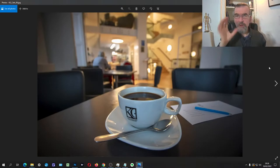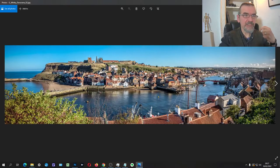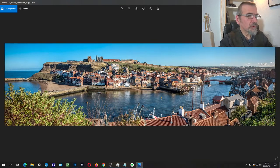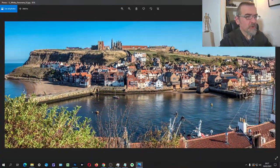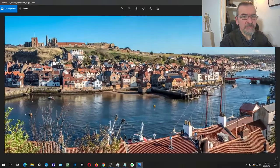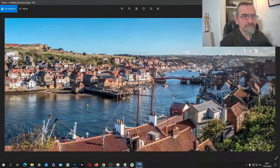Okay, so what I was going to talk about now though is, if we are outdoors, taking a photo of the town or whatever in different kinds of light. So this here is a photo of Whitby down in northern England. It's a panorama of about five photos, I think, stitched together. You've got the old abbey up on the hill opposite. We've got the harbour coming in, moving up to the bridge. This bridge opens to allow boats to pass through it.